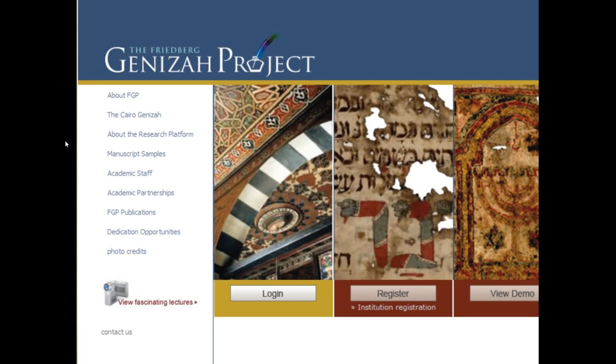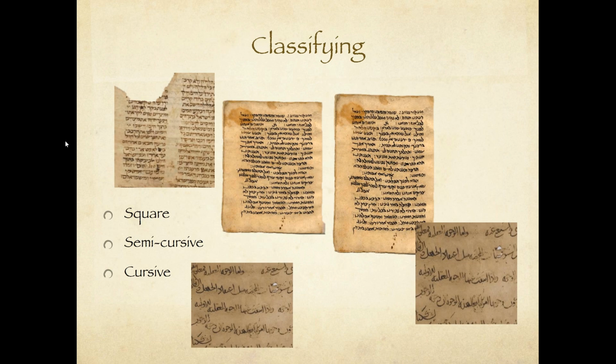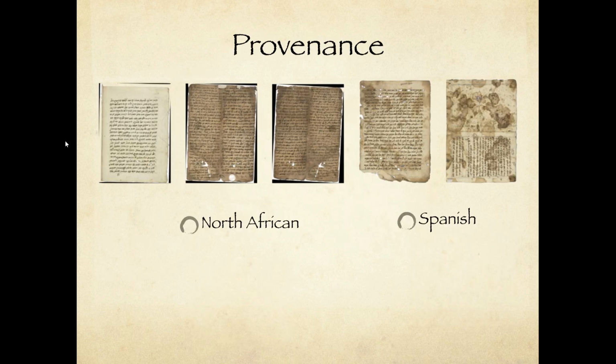And this is the Genizah project. A philanthropist paid for the digitization. And so now we have questions like, can we use the computer to take these tens of thousands of images and sort them and classify them and so on? So tell languages apart, that should be relatively easy, but can we tell the different styles of writing, square, cursive, and so on? And better yet, can we do paleographic analysis?